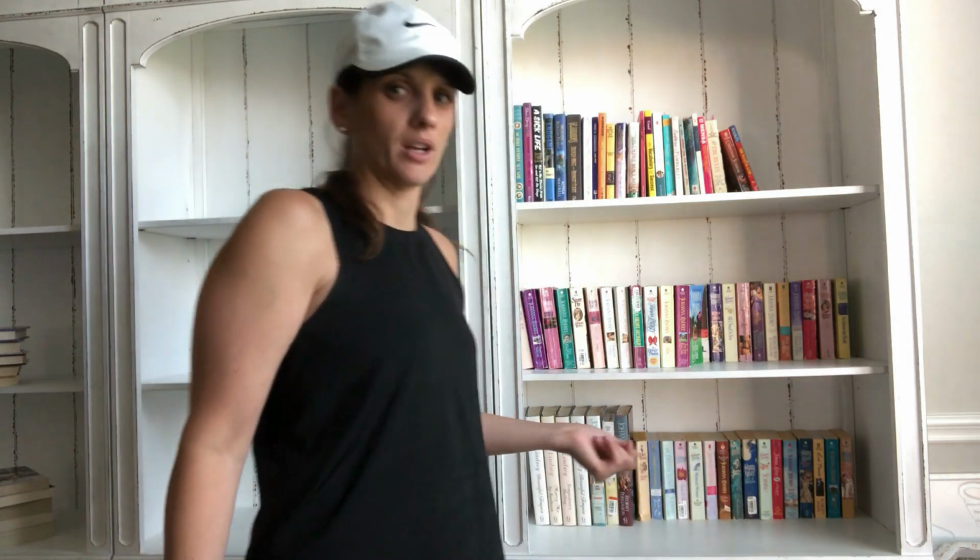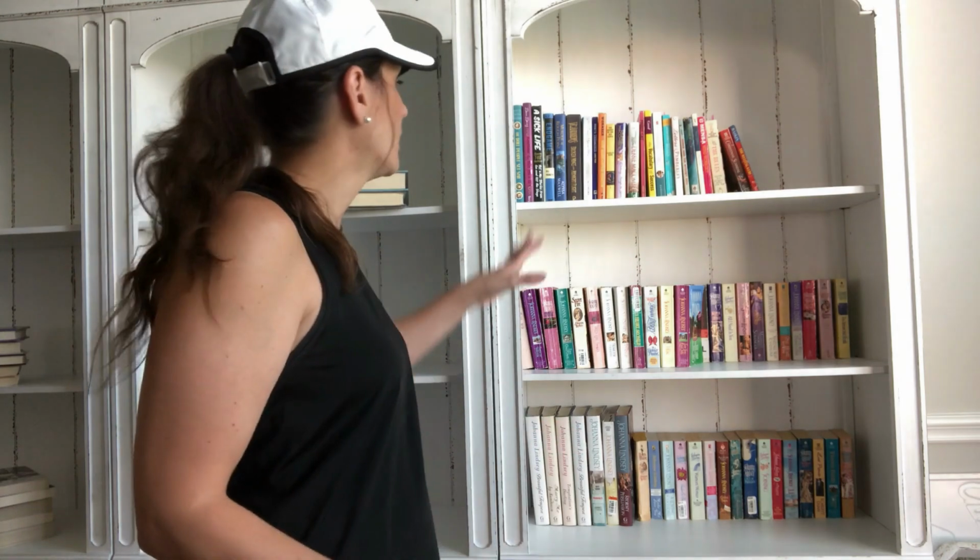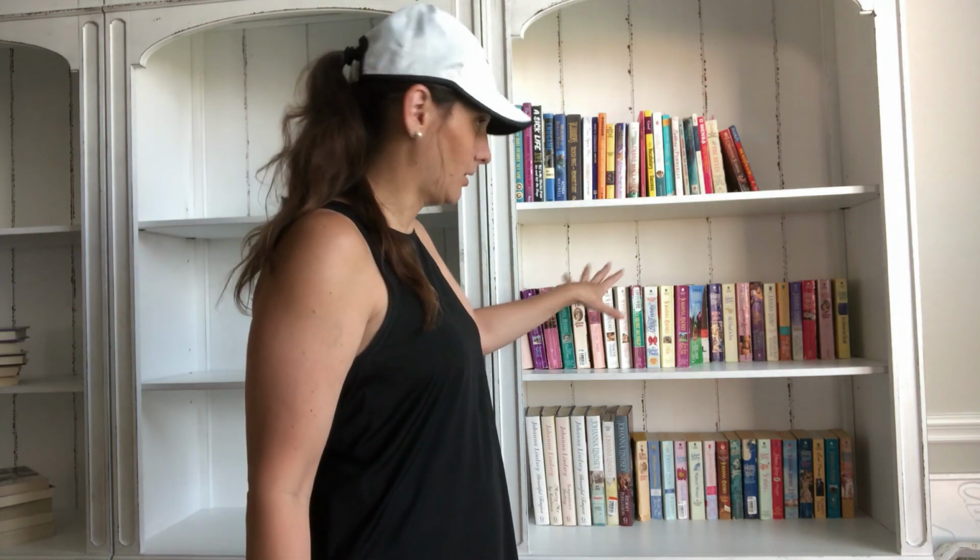I'll turn the camera around once we finish this other area, but there's just a lot of space right here. What should I double up? Because if I do, then I could probably fit all of Joanna Lindsay on one shelf. And you know what, maybe as time goes on and I buy more books, I might have to do that.